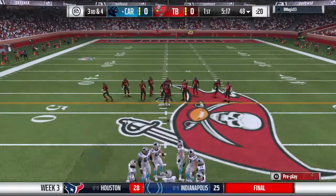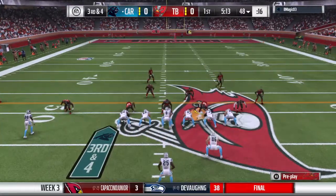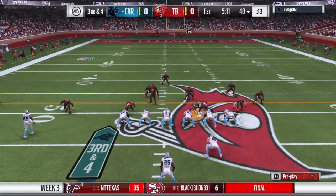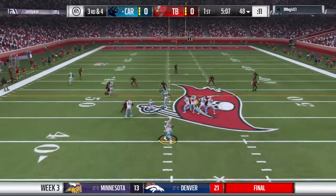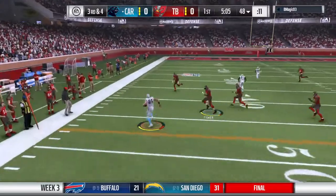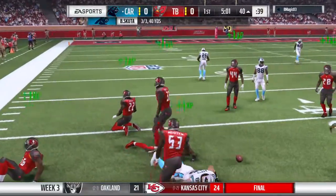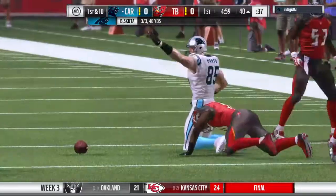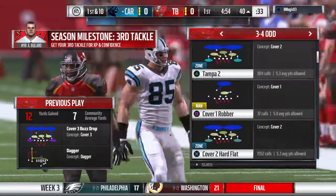So completion on 2nd down, that brings up 3rd. Here comes the D swarming to the line. They'll set up a throw. Got a man and he hits him in stride. And it was a stiff arm there that freed him enough to get the first before he's tackled. Give him 12 yards on that one. It earns him a fresh set of downs.